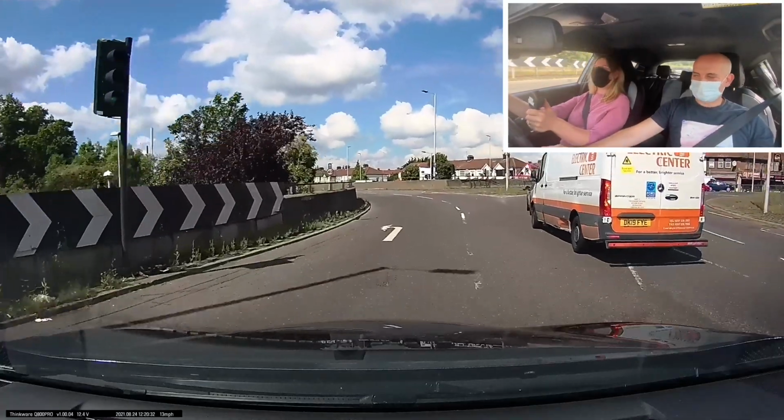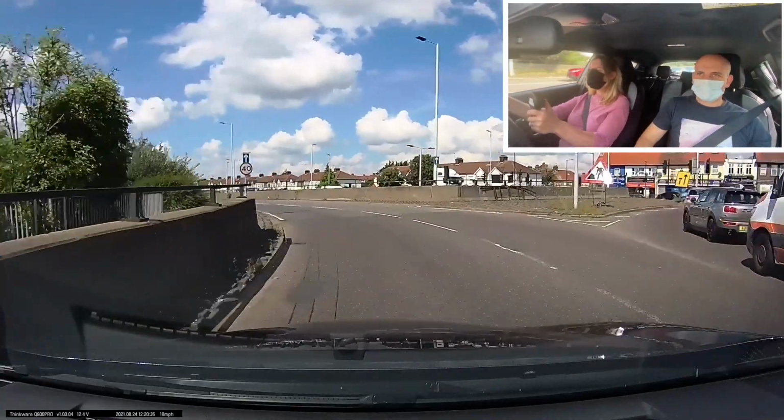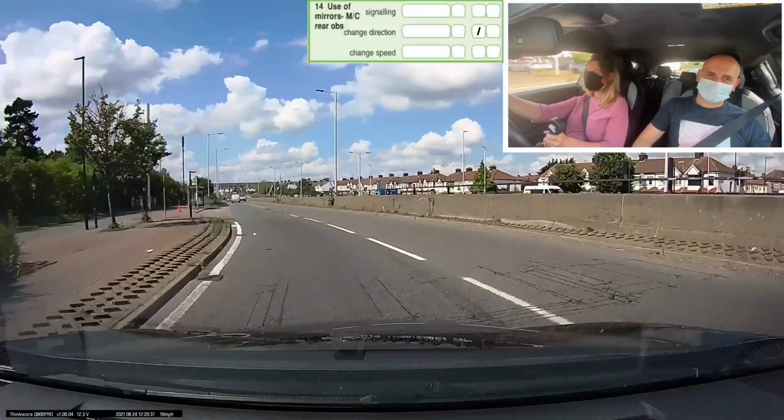I've had to take control of the steering wheel there because she drifted into the right lane and there's a car on her right hand side, so that would be a serious fault for change of direction.